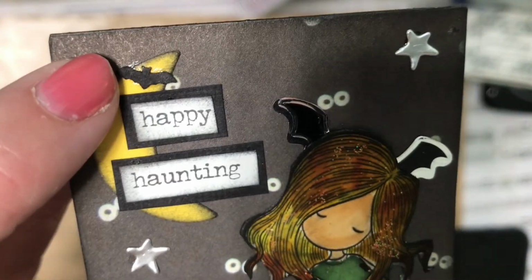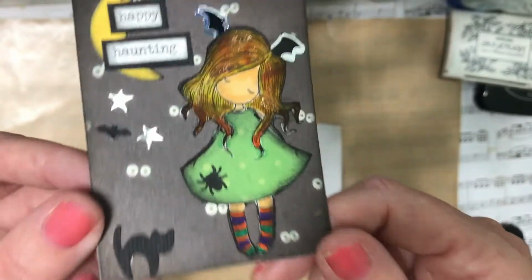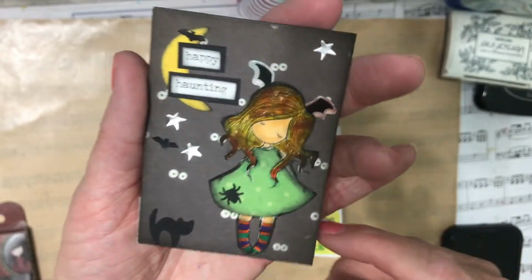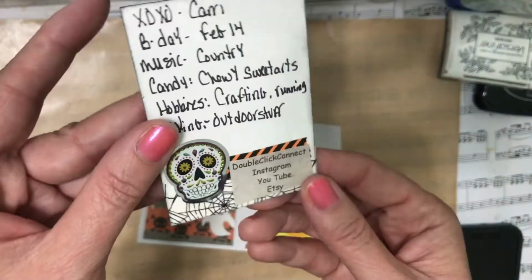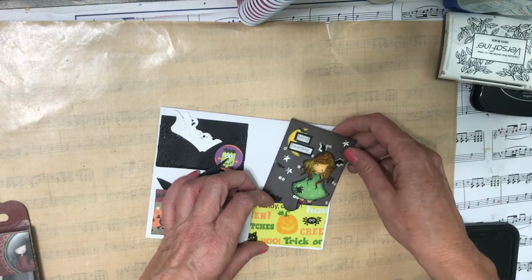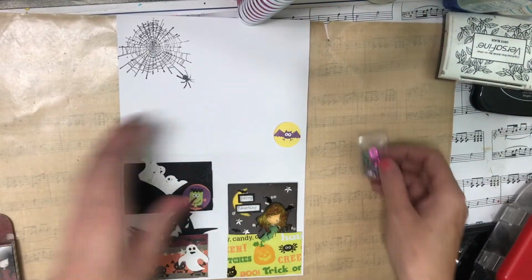I had this teeny tiny bat punch that I added some bats, a moon from a miscellaneous die set, and this little spooky kitty cat from a Creative Memories punch. And then I've included some information on the back for her, and that's going to go right here.